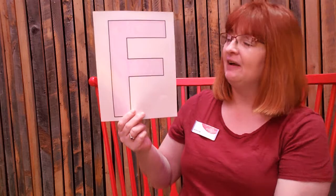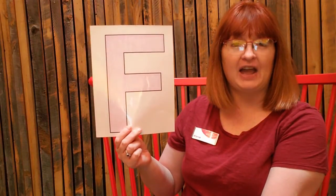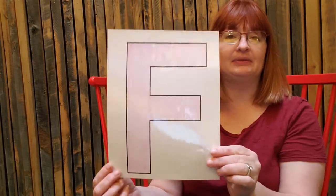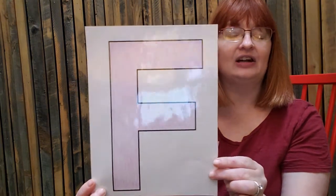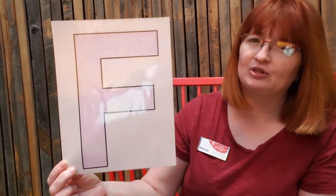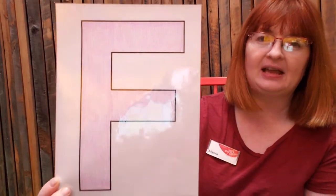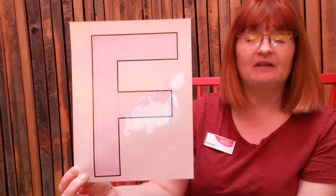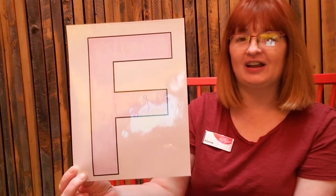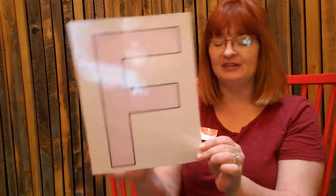Alrighty, so because we're talking about fire prevention and fires, we are going to talk about the letter F. F. Fire and firefighters, fast, funny, all of those start with the letter F. So this is a capital letter F, and it is colored fuchsia. Can you say that? Fuchsia. And fuchsia is a mix kind of like between pink, little purple, some red. So there is our fuchsia F for firefighter, fire truck, fun, fast, fish, all kinds of words that start with F. So we'll be talking about the letter F this week.